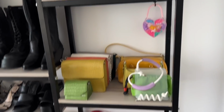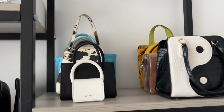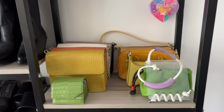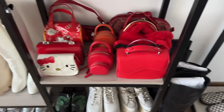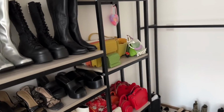So this is our progress with the bags. I think it's definitely better than my old system. Everything looks very neat, and I tried to categorize them a little bit. Down here I have all the greens and yellows, or just, you know, anything snake skin. And then down here I have all of my red bags. There's a lot of red. I think it definitely looks way more tidy.